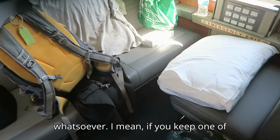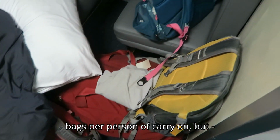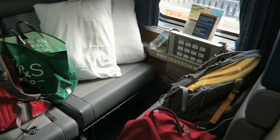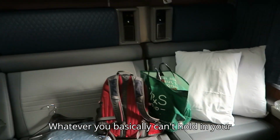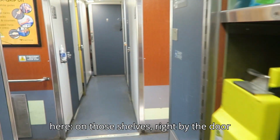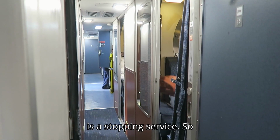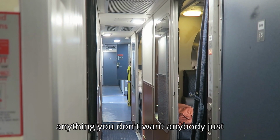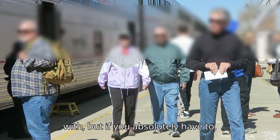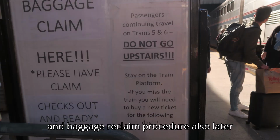I mean, if you keep one of the bunks down, you can use it as a shelf during daytime. You're allowed 2 bags per person carry-on, but seriously, don't have that much. Whatever you basically can't hold in your lap all of the time will have to go here on those shelves, right by the door and completely unguarded and where you can't see what's going on. And this train is a stopping service. So, anything you don't want anybody just walking off with, well, don't travel with, but if you absolutely have to, check it in. A few words on the check-in and baggage reclaim procedure also later in the video.